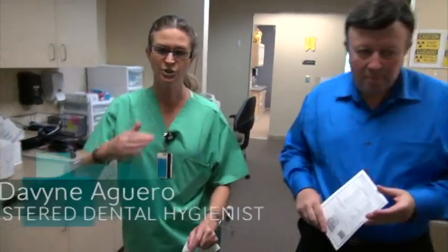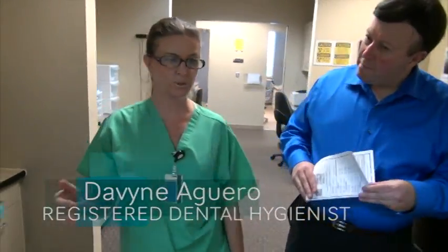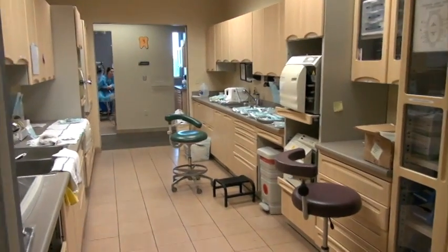So in each hall, we have a total of 4 operatories, which gives us a total of 12 operatories. So we have 12 rooms to treat patients in, plus an additional 3. Okay, this is our sterilization area.